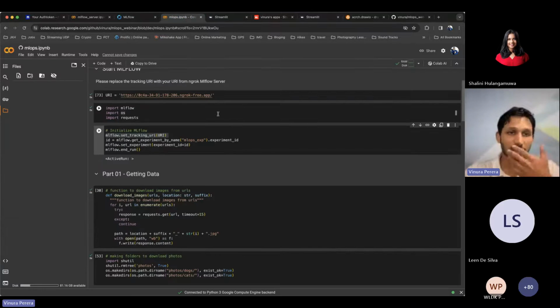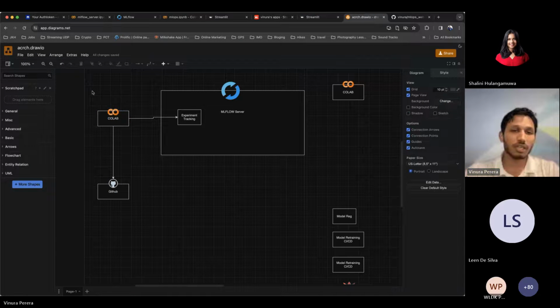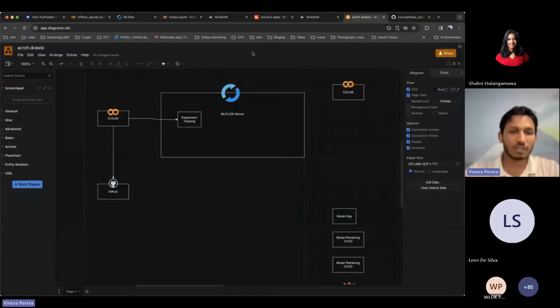MLOps in Colab. So now we have done these two. Sorry. Okay, can you guys hear me? Yes. Okay. So now we have these two things connected. Now we can move on to the other part.